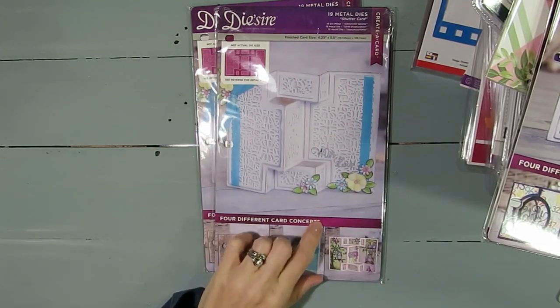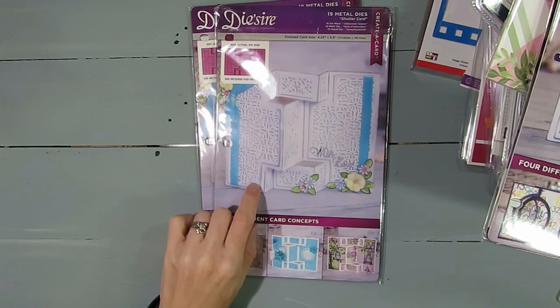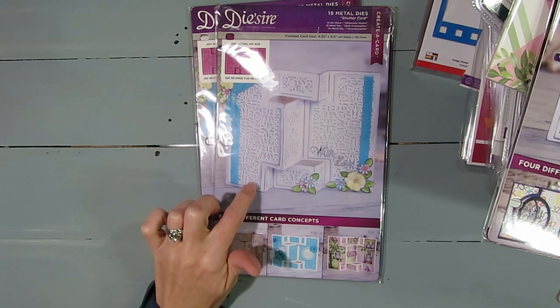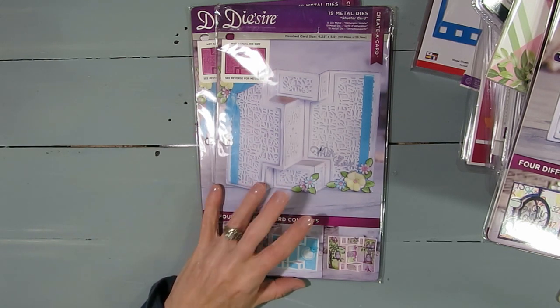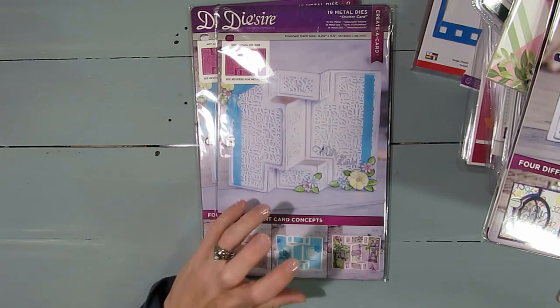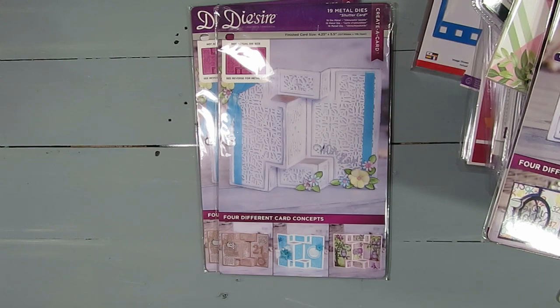I tried to look these up to see if you could still buy them. I saw one site that was selling this particular one for $68. But I'm assuming that they weren't quite that expensive when they came out, because I think they're retired now. I think they were probably like $35, $40 dies, cutting dies is what I'm assuming on those ones.